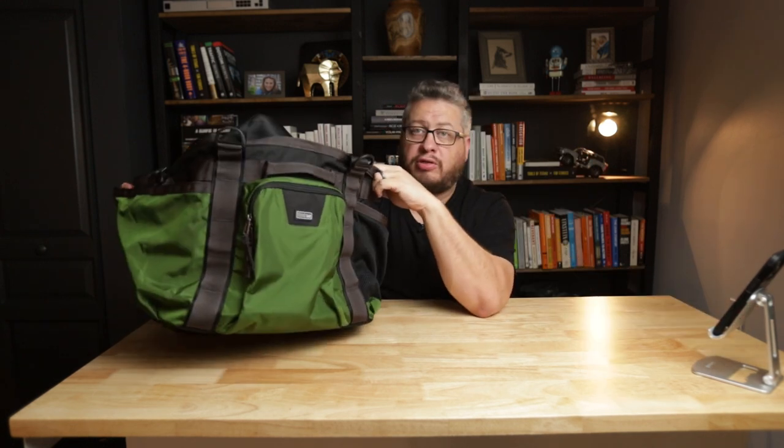And let's talk materials and dimensions. First off, this thing weighs 2.3 pounds when it's empty, and it is 17.1 inches wide, 12.8 inches in depth, and 13.75 inches tall. This is the Freeway Longhaul 50. They also make a 70 liter version of this bag.